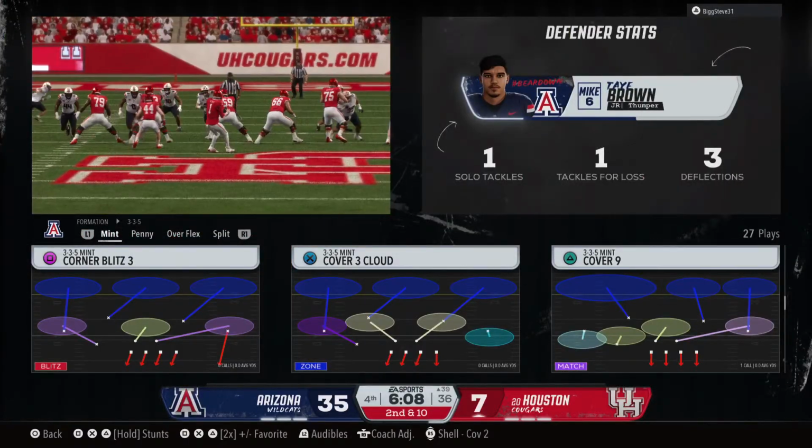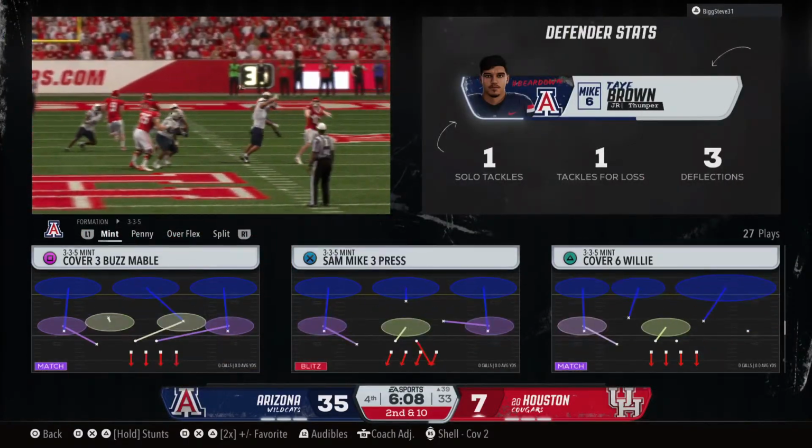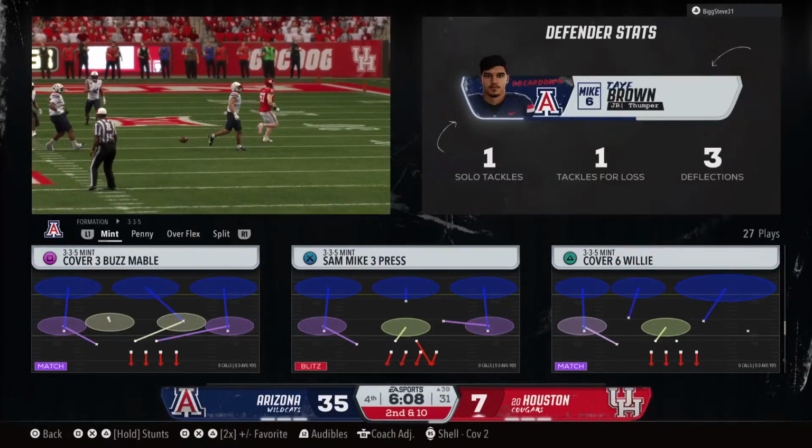That was a nice swat. Even Dikembe Mutombo would love to wave his finger side to side and say, no, no, no.